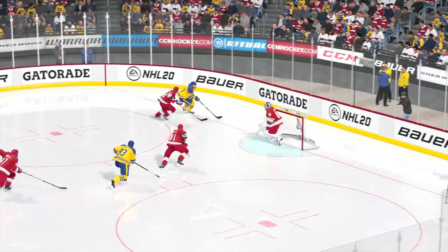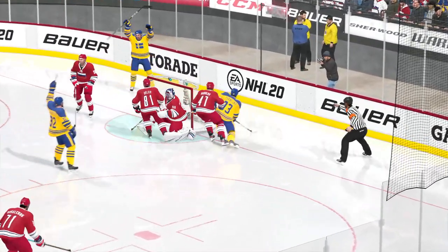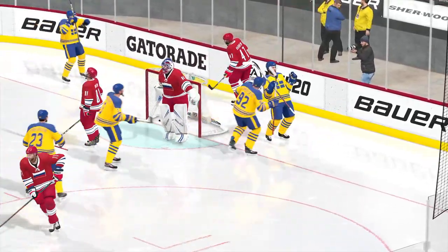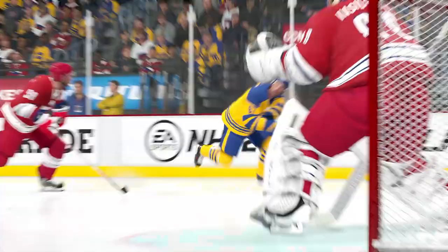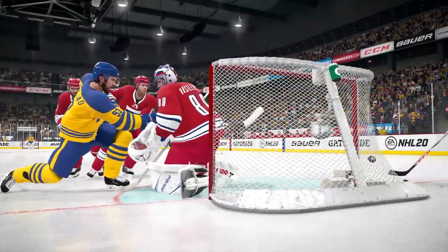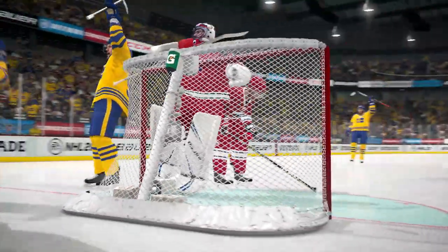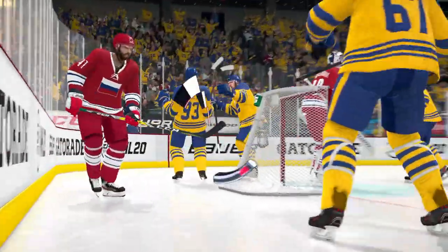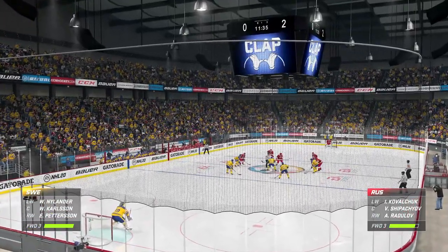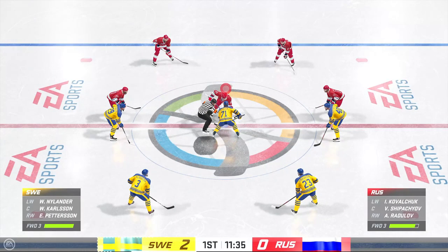I think he almost gave up on this. He can't find the puck, and he just stands there. This thing beats him cleanly. He never saw it. Team Russia's got the lead in shots. Nevertheless, they still trail here in the first.